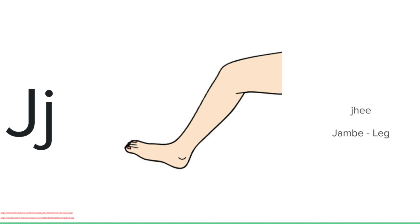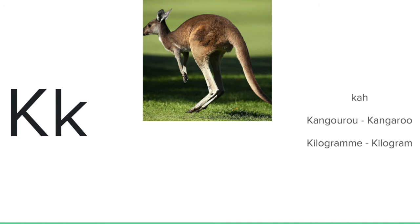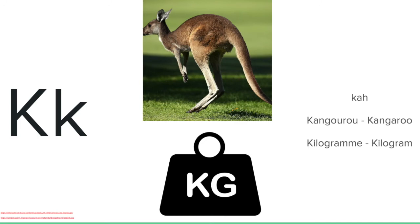Now, let's move on. We have K. Ka. Kangourou, which means kangaroo, or kilogramme, which means kilogram. Practice the pronunciation with me. Ka. Kangourou. Kilogramme.